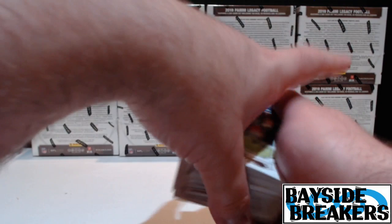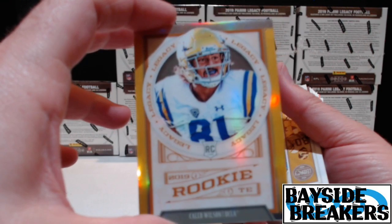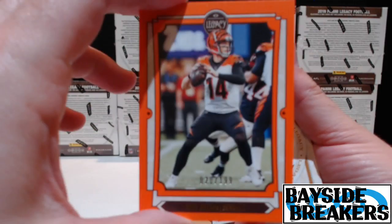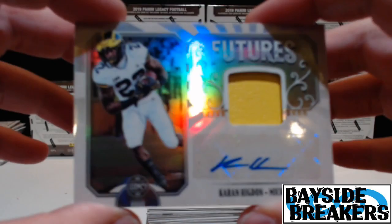All right, here we go. We got, is this a gold parallel? It is a gold parallel. Caleb Wilson for the Cards. That's number 25 on the gold. Got an orange, Mr. Dalton, to 199. And our rookie patch auto is Kareem Hunt... Karen Higdon. That's going out to the Texans. Karen Higdon for the Texans.